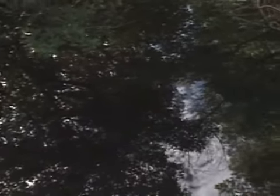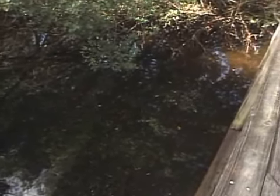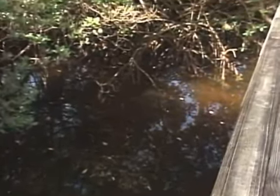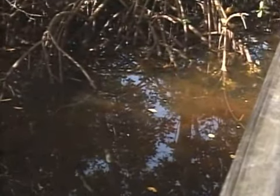Why is the water around the mangroves so dark? When you look at the water, you might think it's all dirty, but it's really not dirty. First, we're in this mangrove forest, and much of the sun's energy has been cut off by the trees. But if you notice, the water itself has a very brownish color. What drink does that maybe remind you of? Anybody? Iced tea. Iced tea, that's right. And that's basically what we have here. We've created sort of a mangrove tea.